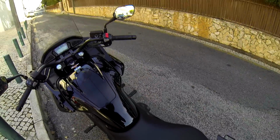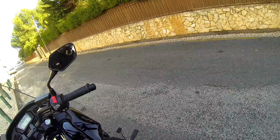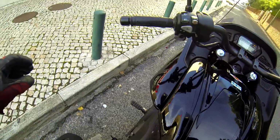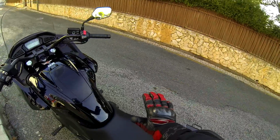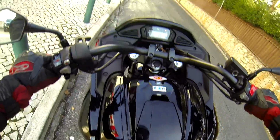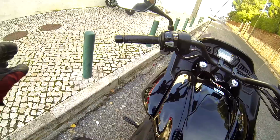So, here goes nothing. Let me just put my keys somewhere safe, because the magnet's not very powerful. Whoa, it's way short. Check it out. I jumped onto it like I did on my NC700, so I karate kicked over, because the NC seat is higher and this one's much lower. It's easy to get on, the seat is pretty wide, it's really comfy. I like this position now.